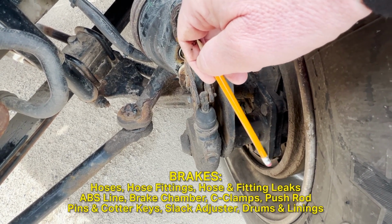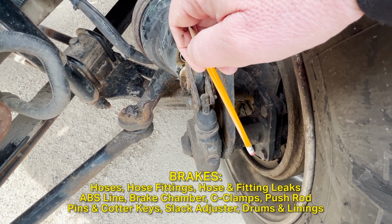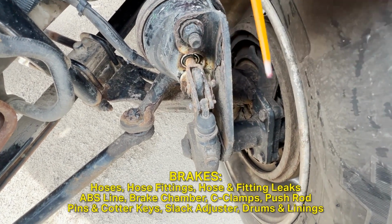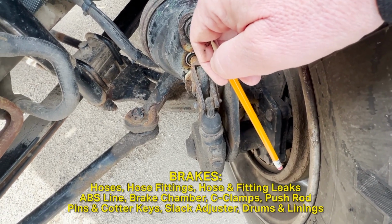And then we want to look at the lining here. We want to make sure that the lining is not worn dangerously thin. If you can't say dangerously, you can say that it's not worn too thin. It's at least a 1/4 inch thick. And it's evenly worn all the way around. None of it's loose or missing, and the linings themselves are dry, no oil or grease.